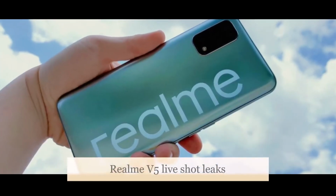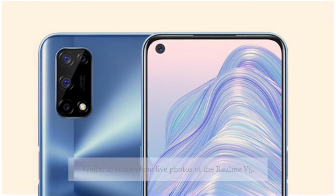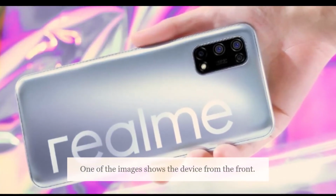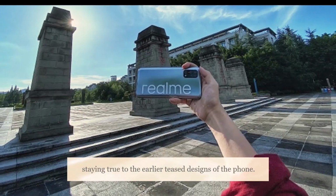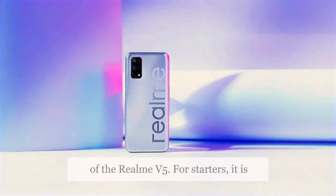Realme V5 live shot leaks. Tipster Riliaz in June, translated, took to Weibo to share some live photos of the Realme V5. One of the images shows the device from the front. A hole punch cutout is visible towards the top left of the screen, staying true to the earlier teased designs of the phone. The screen also displays some of the expected features of the Realme V5.